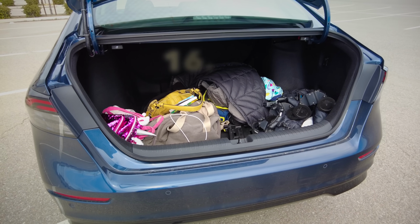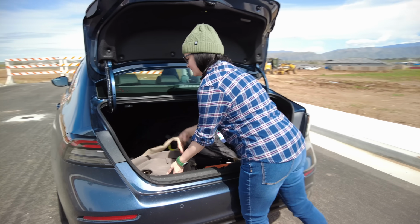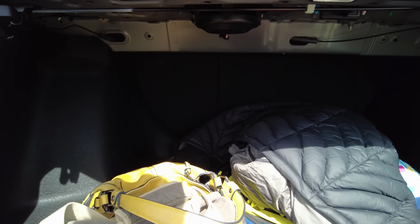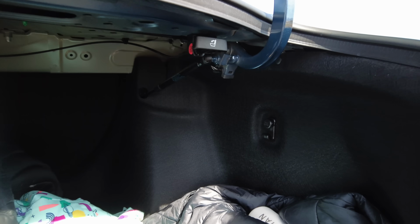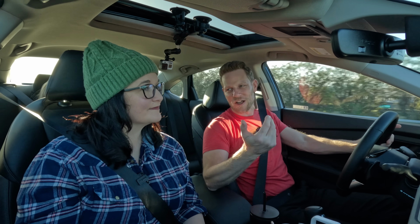Moving rearward, there are 16.7 cubic feet of space. It's a roomy trunk, fairly low liftover, and standard pass-through, though in the base LX trim, it's a single seat back. So I would be very inclined to move up trim to get that 60-40 split. The other thing I noticed back there are gooseneck hinges, which kind of intrude into the cargo space a little bit when you lower it. A more complicated hinge mechanism might free up a little more space, but then that also adds costs.